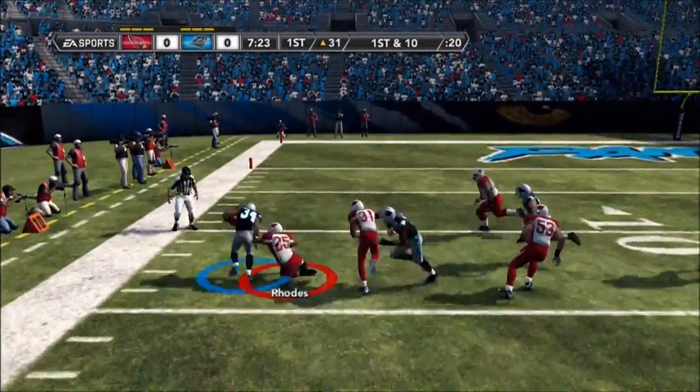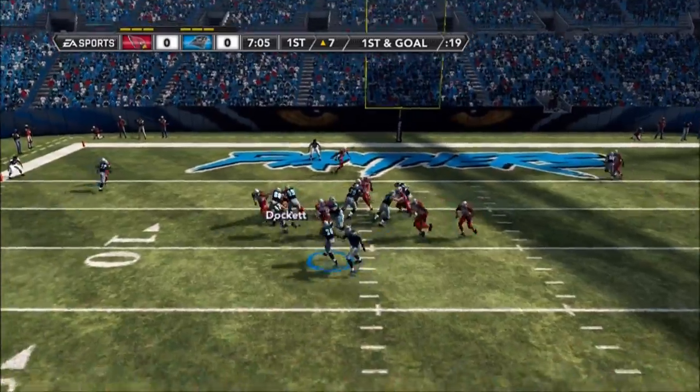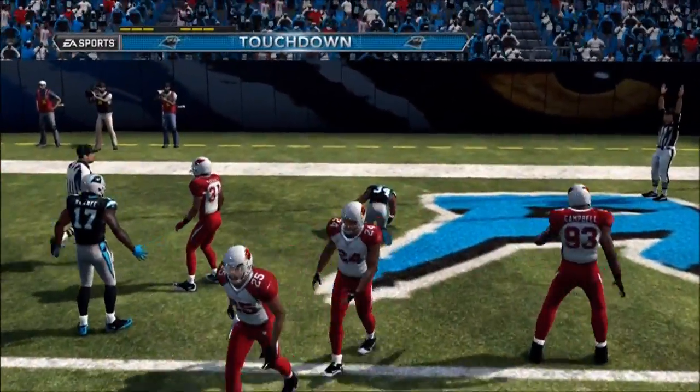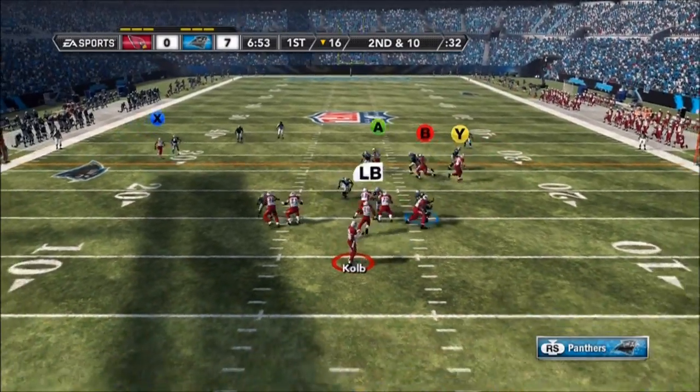The Panthers will again hand it off to DeAngelo Williams, and he will go out of bounds at the 7-yard line. And another handoff. First and goal at the 7. And he will get in the end zone for a touchdown.